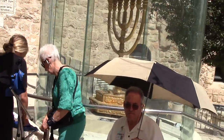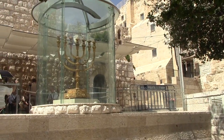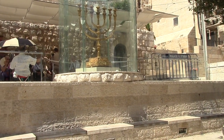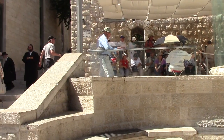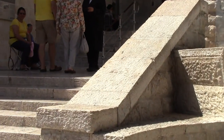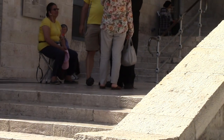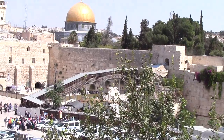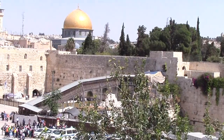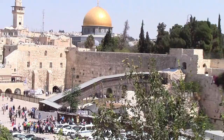A live caricature of a menorah here. Seven lights in a menorah, seven candles. It's the official symbol of the State of Israel, the menorah. That's the Western Wall over there, and you can see the Dome of the Rock.